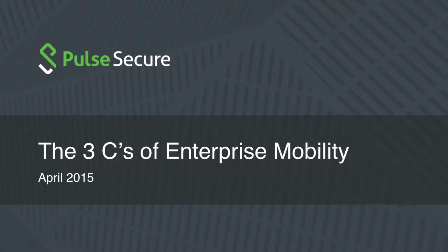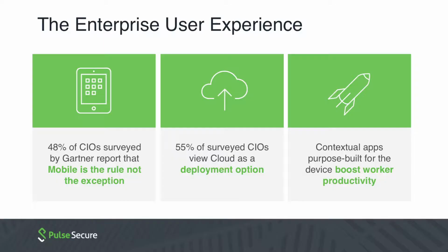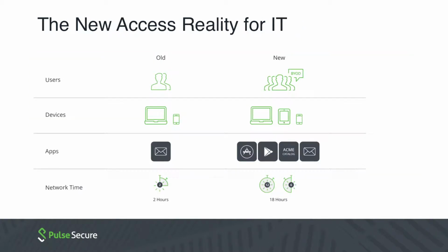So mobility. If you look here within this booth, we're all mobile. We're using laptops, smartphones, but more importantly, we're using them to connect to a variety of things. Increasingly, enterprises are trying to figure out how to blend cloud services, mobility, and the special capability of apps running on devices like your smartphone or your laptop into a new enterprise user experience. And that is creating a new access reality for many IT practitioners.